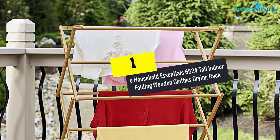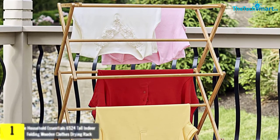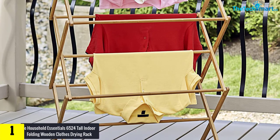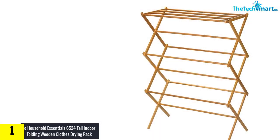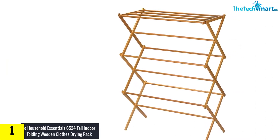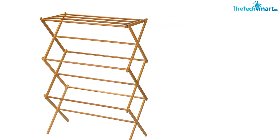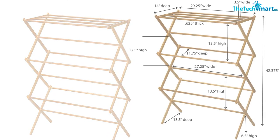And finally at number 1, we have the Household Essentials 6524 Tall Indoor Folding Wooden Clothes Drying Rack, Dry Laundry and Hang Clothes, Bamboo. Equipped with 11 pieces of sturdy drying bars, this wooden rack delivers sufficient drying space. The collapsible design also helps you to fold it down in no time. Moreover, the space-saving rack does not consume much space in your cabinet. This drying stand provides 25 feet of hanging space to accommodate piles of clothes.